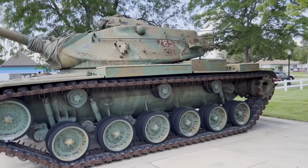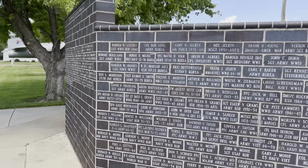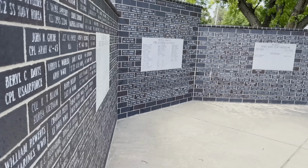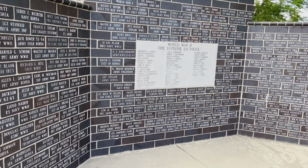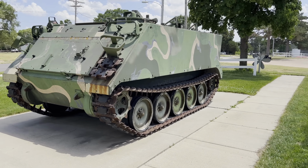Not entirely sure what model it is, but you don't see old tanks very often, especially in the middle of nowhere in Nebraska. This is a memorial, I believe, for various wars, World War I, II, Korea, Vietnam, Franklin County. And here's an armored personnel carrier.